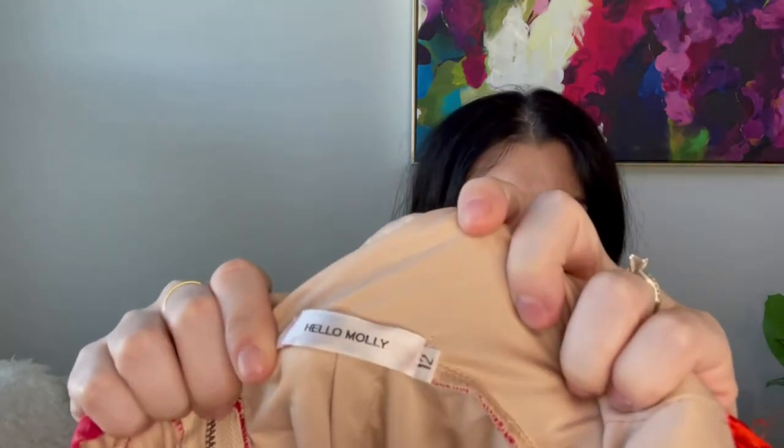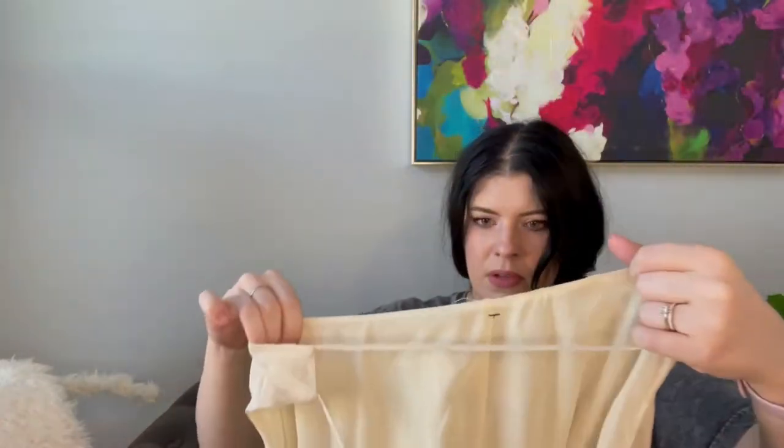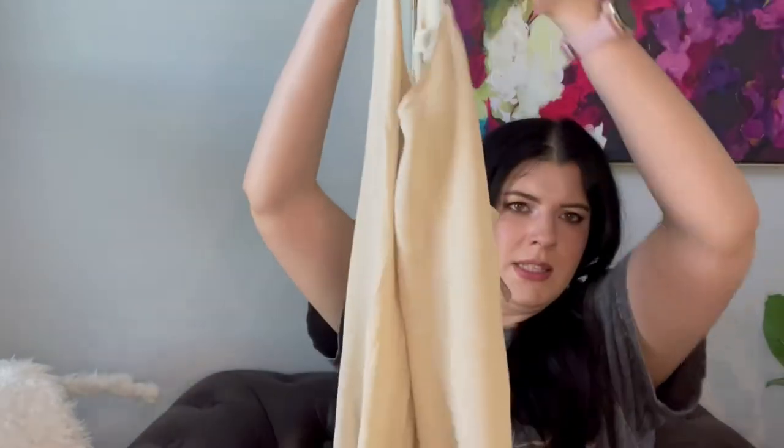This was a new to me brand, but again, picked it up, super sale. Hello Molly, size 12. It's a lace little halter dress, little scallop hems, little mini dress. This is Lost April, which I looked up and is an Anthropologie brand. Size large, kind of this really silky slip dress, if you will. There are a few little marks on it to clean.